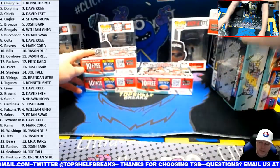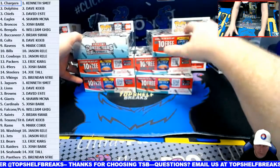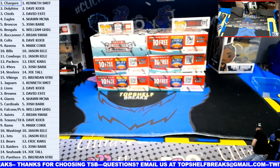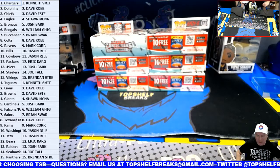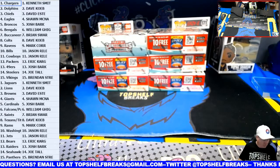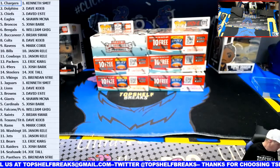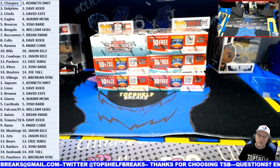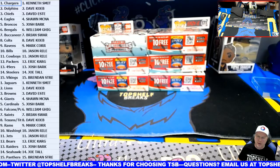Anybody offering up any trades? No trades? That doesn't happen too often. Falcons, Patriots, William, and Texans, Titans, Dave. You guys can trade if you want, yeah.